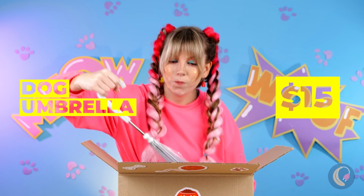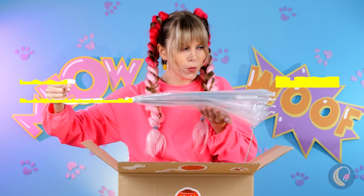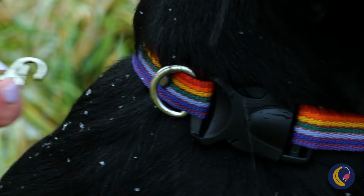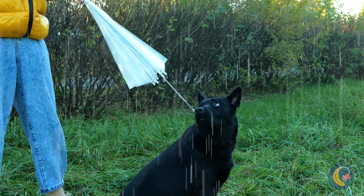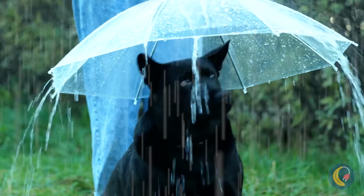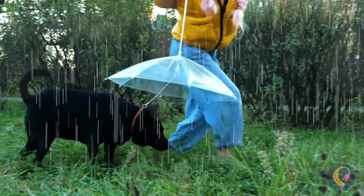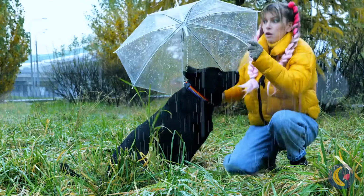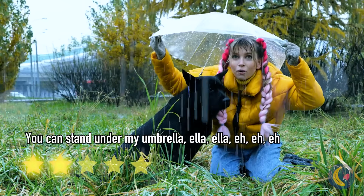Dog umbrella? Wait, how is she going to be able to hold that handle? Something tells me that chain is going to answer that. Right, the hook keeps the umbrella close by while you hold it. Good thing, too. It looks like a real storm out there. And there's even room for two. But the important thing is that the dog's okay.